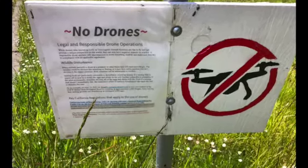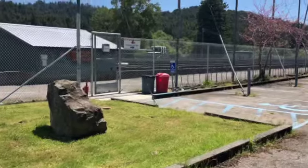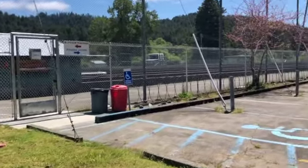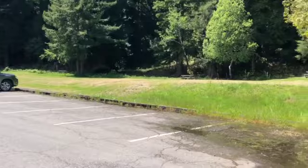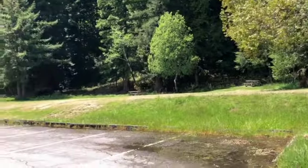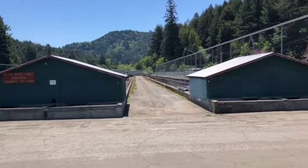Drones allowed, they can bother wildlife. There's a big parking area with lots of parking places. In the summer, the river is not so high, so more people come here and they cross the river and walk up a ways. And right now, the river is a little higher. I wouldn't want to cross it.